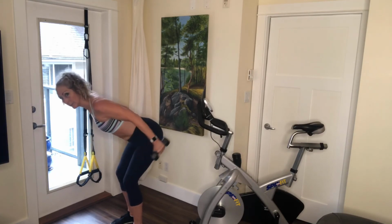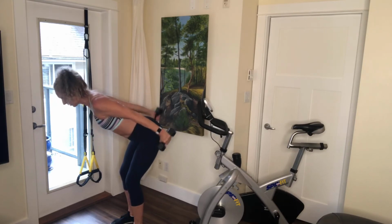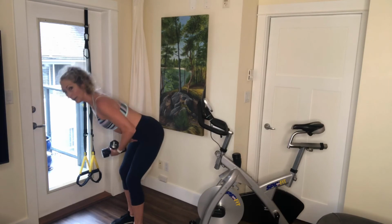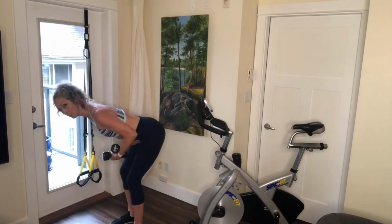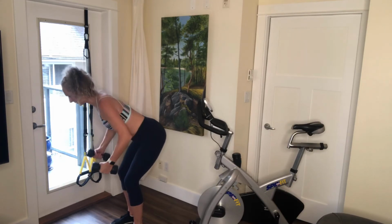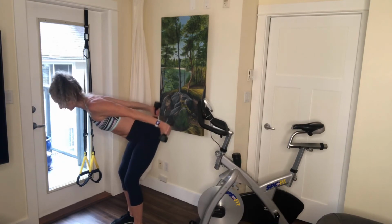So we did a row before. And then I'm going to do a tricep kickback. So the same position in that upper body. So it's not a 90 degree angle. You're at about a 45 degree angle from being parallel to the floor. You're going to do 15 like this. And then you're going to do 15 like this.